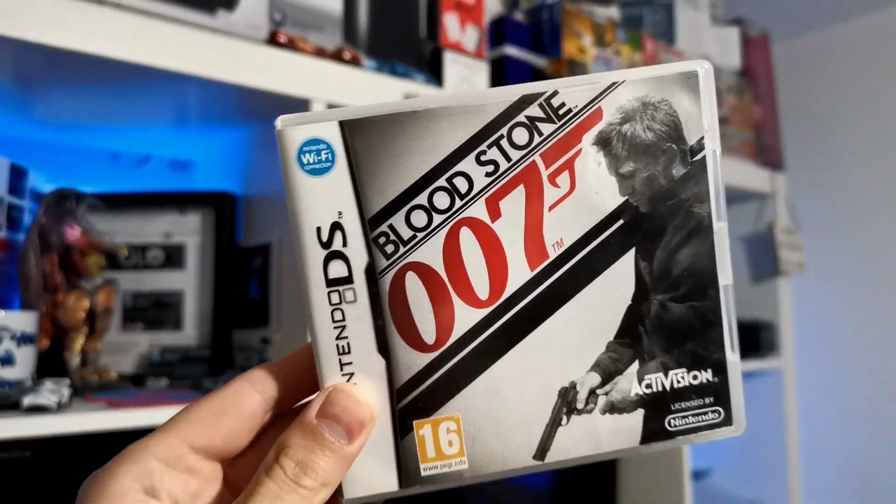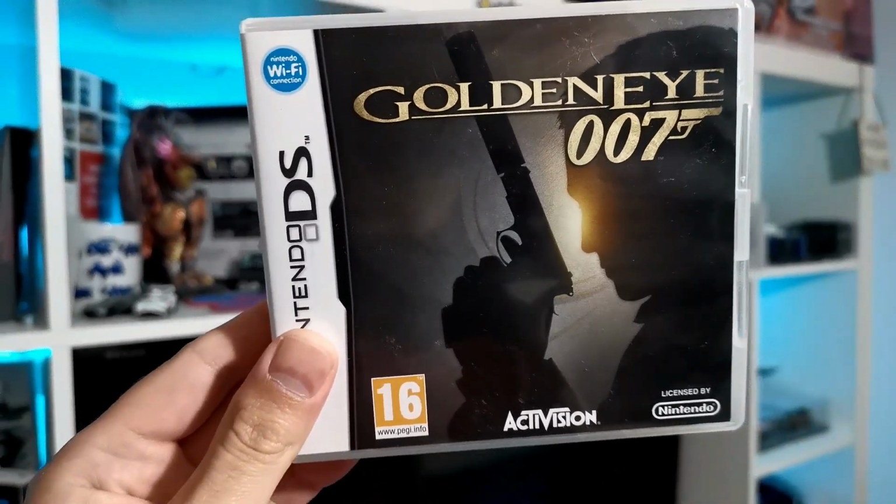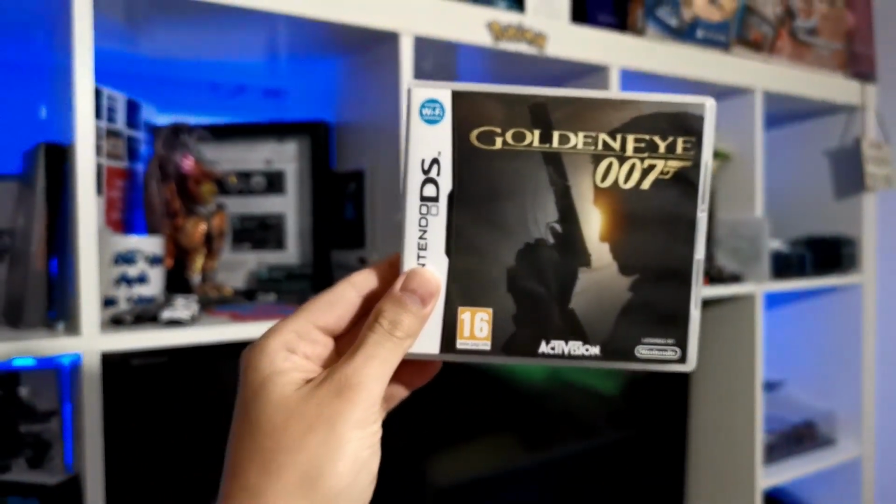Now, you know I love stealth games, and you know I love James Bond, so we had to get 007 Bloodstone in the collection. Fantastic game. These games do play better on the home consoles, but still, to have it in the palm of your hand, amazing. 007 GoldenEye. Yeah, okay, it's not the same GoldenEye as the original N64, but it's still pretty damn good though.